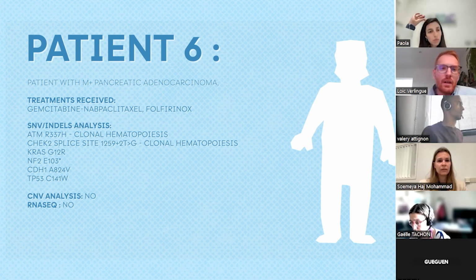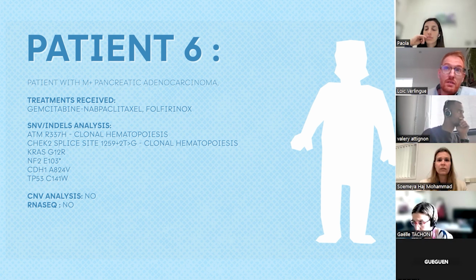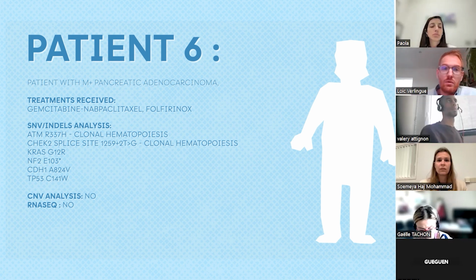And NF2, I'm aware, but we don't have access to trials for TEAD inhibitors, targeting this protein. This could become interesting, and these are quite frequent alterations that we see in some patients. But these trials are not active yet, at least in our center. It's good to keep an eye on this, because it could be an orientation for these patients that otherwise would be treated differently. And CDH1 was kind of intriguing, with like 50% VAF.